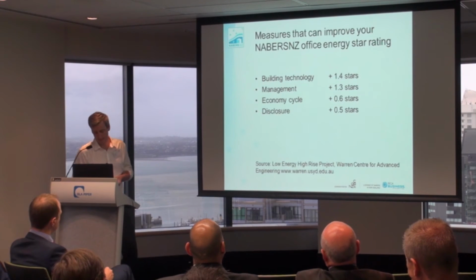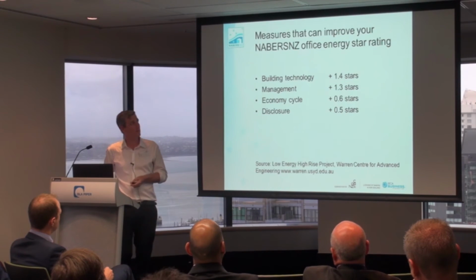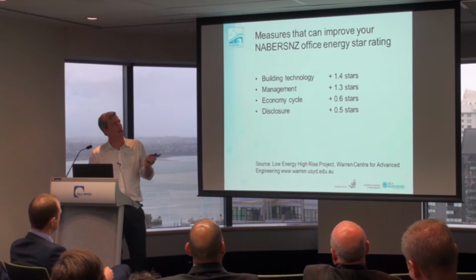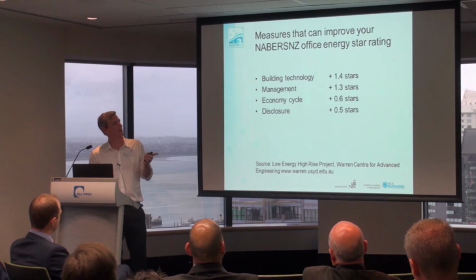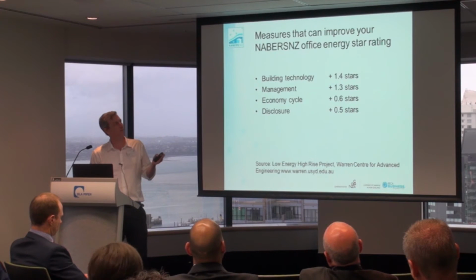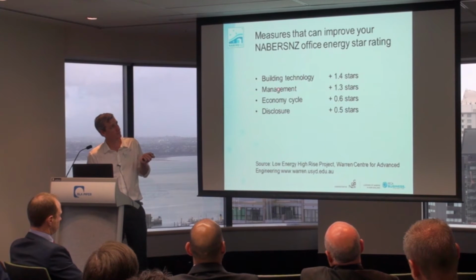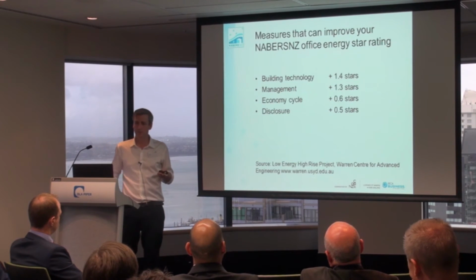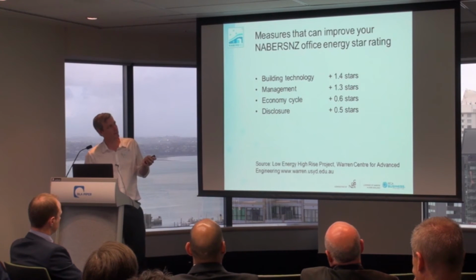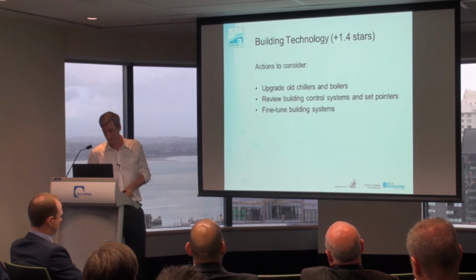This is a study that was done by the Warren Centre for Advanced Engineering at Sydney Uni. You can't add all these up and ask, how do I get from a 3-star to a 5.5-star? It doesn't work that way, but it just shows you the emphasis you can put in different areas to increase your star rating. I believe most people probably think building technology, it's all in what's in the building that will improve it. It's not actually the case. Management plays a big part, economy and disclosure. So I'll talk about them a little bit more to give you a bit of an understanding.